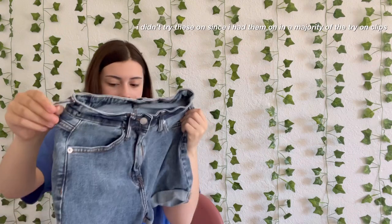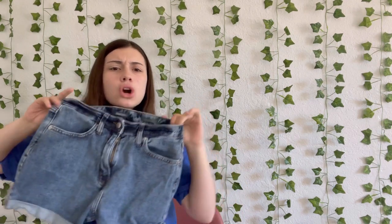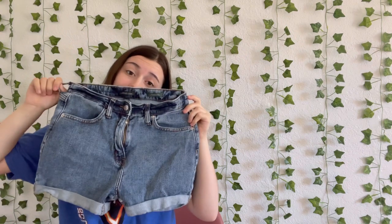Next, we have, these are kind of wrinkled a little bit, but another pair of denim shorts, except the other denim shorts are more of a mom short. These ones are more of a skinny short and they roll up. They are sewn and they're meant to roll up like that. These I actually did get in a size 4, so they are my actual size. And these don't fit as terribly, so I like these a lot.